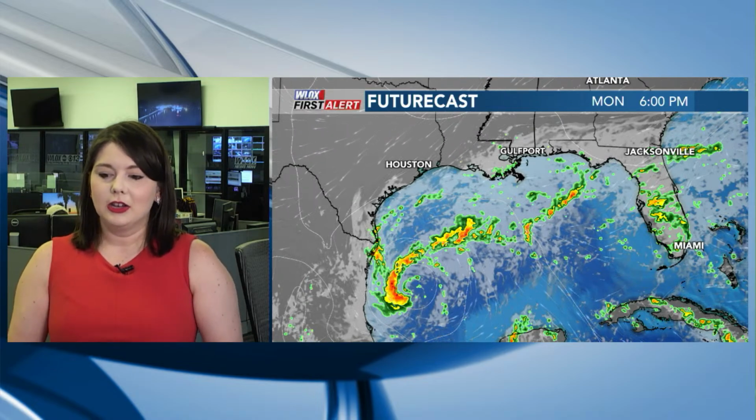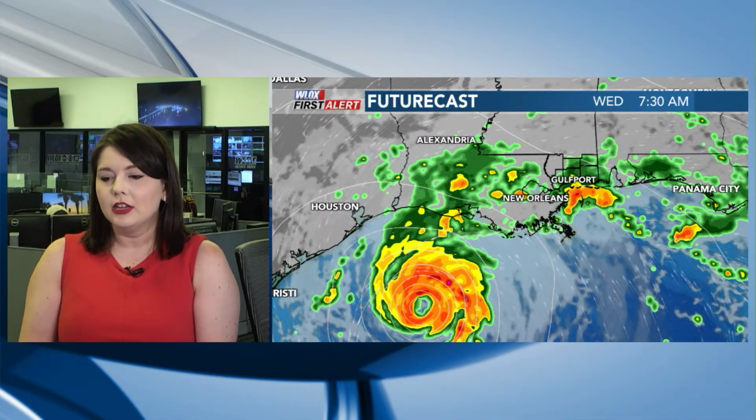So this is our in-house forecast model. We call it Futurecast. I'm sure you've heard of that as you've watched us over the air. So generally showing some slower development over the next 24 hours, and then it really wraps up, it looks like, by the end of Tuesday and into Wednesday. Now this particular run does show some heavier rain bands on the outskirts, moving in by Wednesday morning, even into the afternoon. This particular run we just got in looks like it took a little bit more of an easterly jog, so that's something we will watch out for.